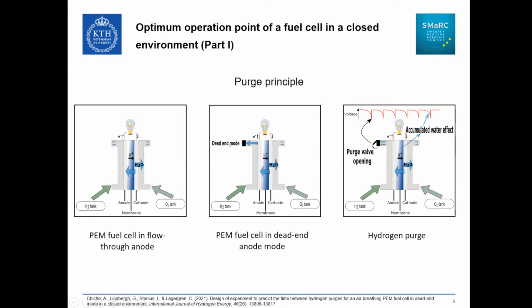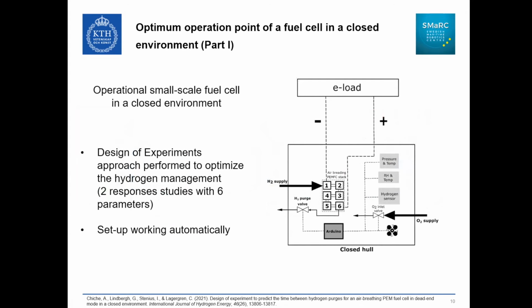So you have 100% of fuel utilization. However, you build up some water in the system and you accumulate some impurities as well. So you actually need to purge, so open the valve in order to remove the excess water and recover the fuel cell performance. So I performed a design of experiments on a system I built myself.